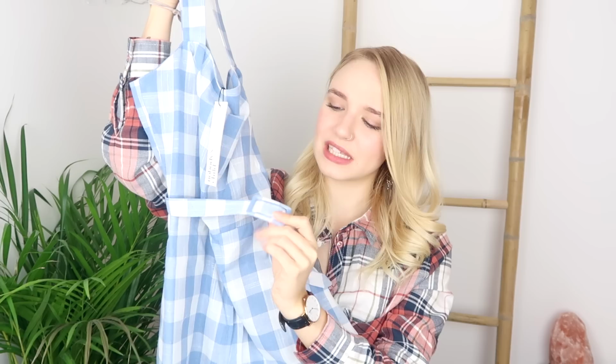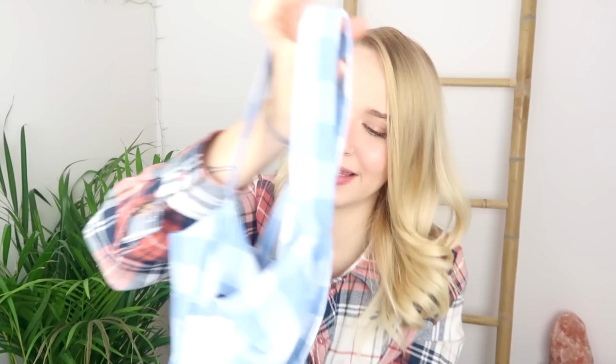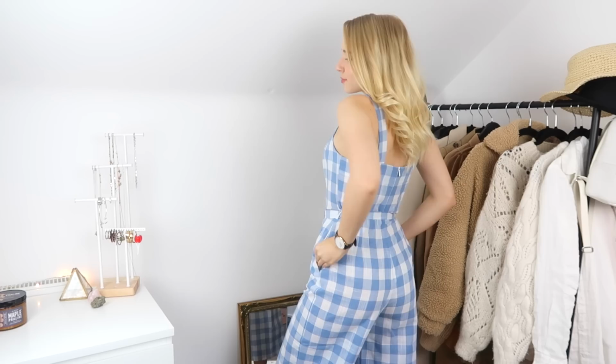It has a thin belt around the center, which I really like because I do like to tighten my waist in to make me look like I have some kind of silhouette, and I'm not a 12-year-old boy. And it is kind of cloth-y as well. It's a straight leg. It's really nice. It is a very light material and I cannot wait for it to get really warm so I can wear this. I think it is so freaking adorable. I love it. And that was also £30.